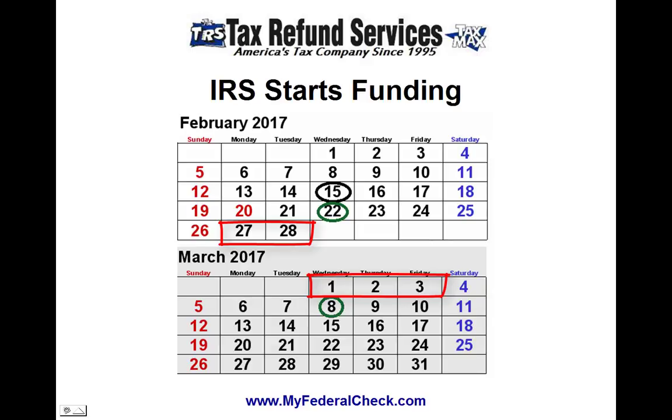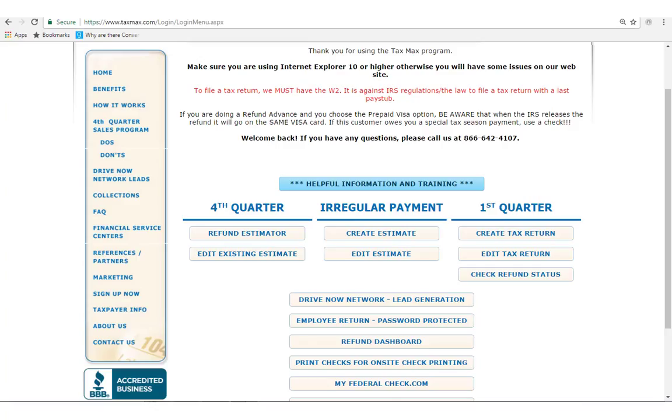The customer can track their refund at the website at the bottom of the screen, myfederalcheck.com. That's the website they track their refund on. You can track the refund here on taxmax.com using our check refund status link or the refund dashboard.